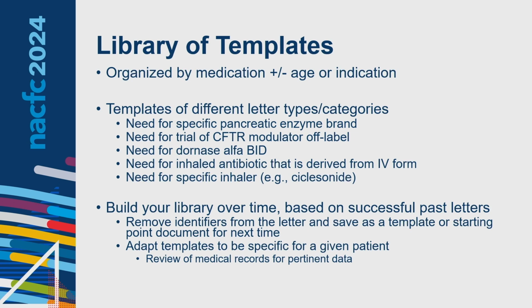Use for things off-label or that are unusual, like IV forms of inhaled antibiotics, or a specific inhaler, like a different type of ICS or a LABA, plus or minus LABA, and then building that library over time. So again, having that personnel think forefront and think ahead and put together those folders, and as they're developing those things, saving them for a rainy day, because you are going to end up using them again. And then you can adapt those templates for a new patient that you're trying to get something authorized for.